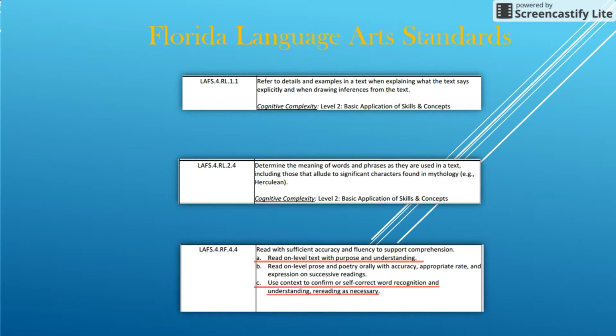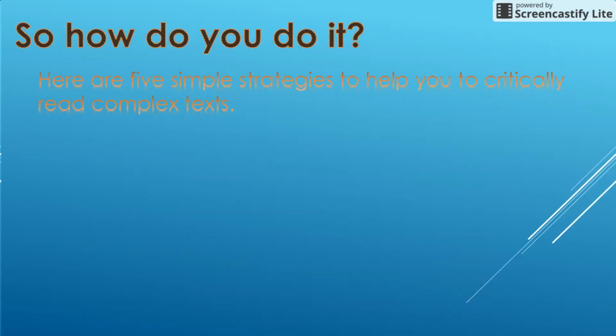Rereading as necessary. Now, those are three standards. Now, the strategy of close reading can fall into many different standards, but those are just three that I wanted to point out. So how do we do this thing they call close reading? Last year you may have learned some strategies on close reading, but these are 5 simple strategies that I like to use when I am close reading.